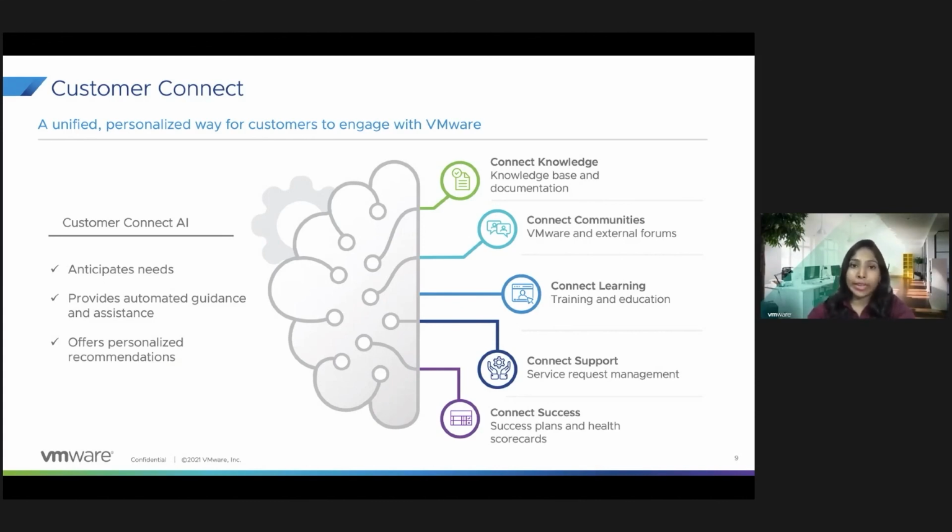Connect Support, which is already available today, is leveraged extensively by our customers for the complete support request lifecycle, right from raising a support request to taking it to closure via interactions with our TSCs. Connect Success is another area that is helping pave the way forward for our customers, working closely with the CSMs to come up with their success plans. Not forgetting Connect Communities, which can be leveraged by our customers to interact with VMware experts and SMEs. Connect AI is closely woven throughout the whole Customer Connect platform, and it keeps surfacing across the whole journey of the customer by providing proper guidance and experience.